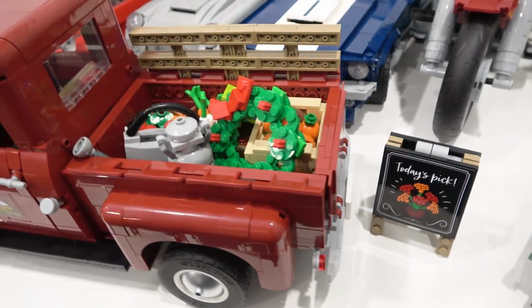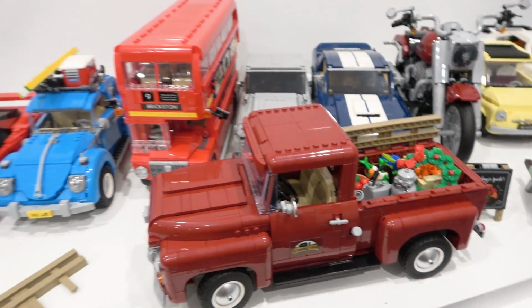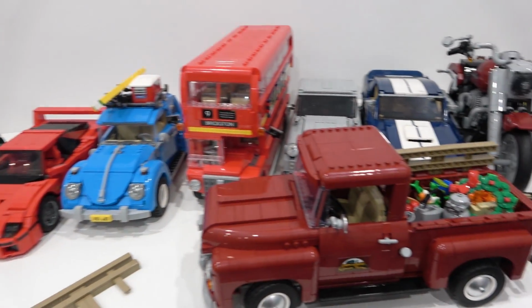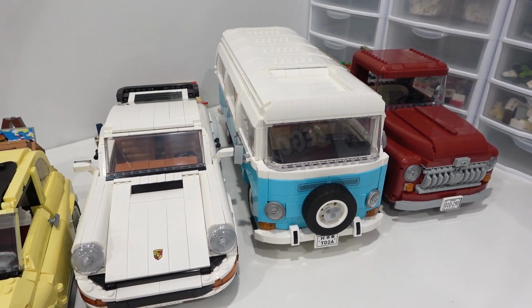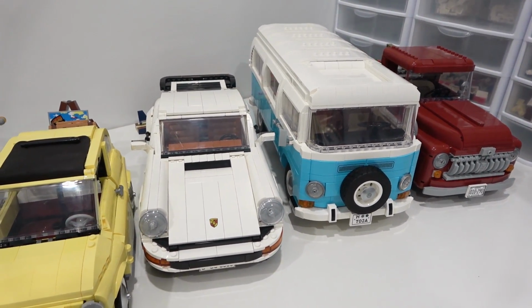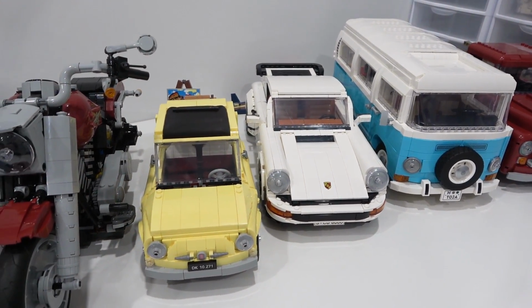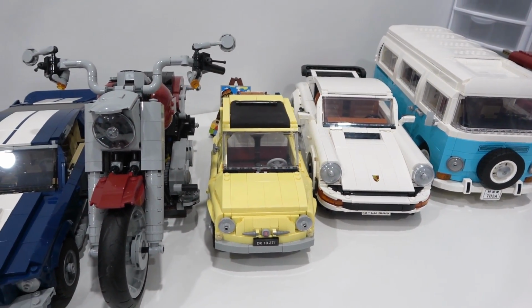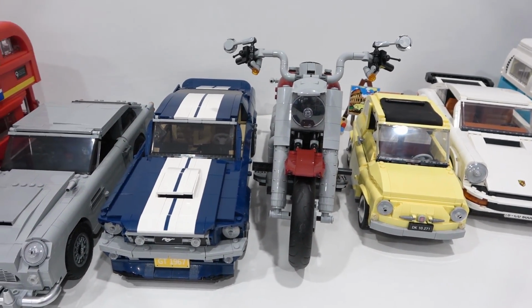This truck is very cool, and I think it's a lot different than the other LEGO Creator Expert vehicles that we had a look at today. So there is my entire collection of LEGO Creator Expert vehicles. I wonder what is going to come out next. These things are awesome. So sophisticated in the way that they are put together, so much great part usage, and just a great lineup of LEGO Creator Expert sets.